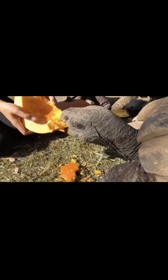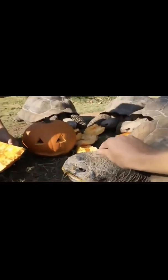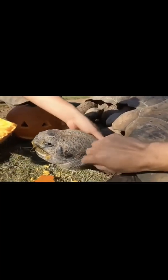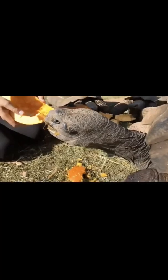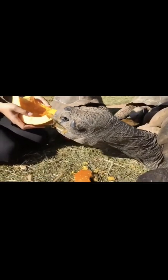So just to answer some of you guys' questions, this is a Galapagos giant tortoise. This is Daphne. She's about 30 years old. She does like getting her neck scratched, actually. That's one of her favorite things. But probably her favorite thing is eating. I think a lot of us can relate to that. And she's at the Turtle Conservancy, which is in Southern California.